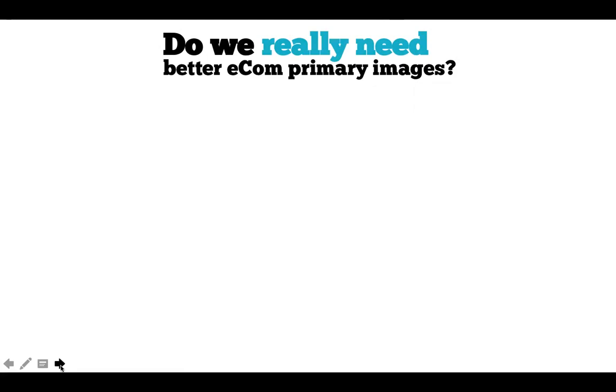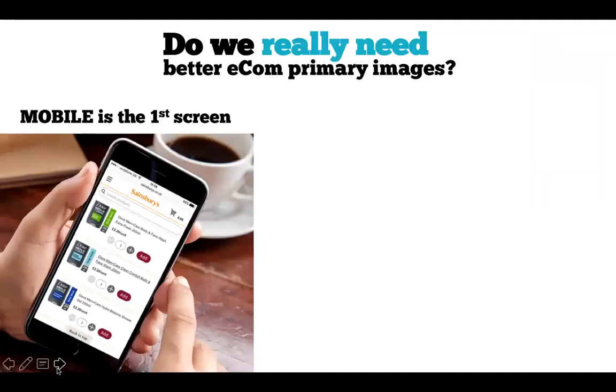And I think the central question that many of the retailers ask me is, do we really need better e-commerce primary images? And my first answer is absolutely, because mobile is now the first screen. The smartphone is the first device where people research online and purchase anywhere. People are researching on their smartphones in store. They're researching on Amazon standing in Walmart or Target. It's not behavior that's going to go away. And the reason they're doing that is because they want to look at ratings or reviews and pricing and check that they're getting the best deal.